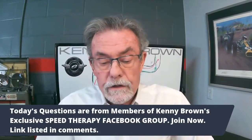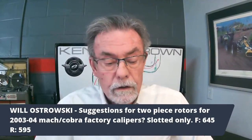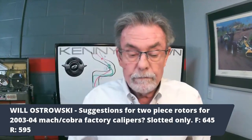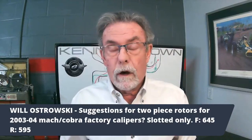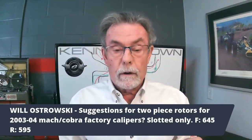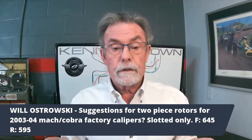Will wanted to know suggestions for two-piece rotors for '03-'04 Mach 1 Cobra factory calipers, slotted only. Well, slotted, the only rotors we carry are slotted. In fact, we have specific part numbers at Bear, so that all our brake kits only come with slotted rotors.